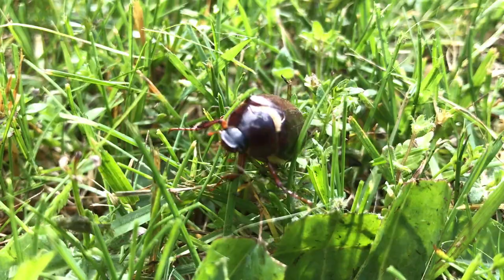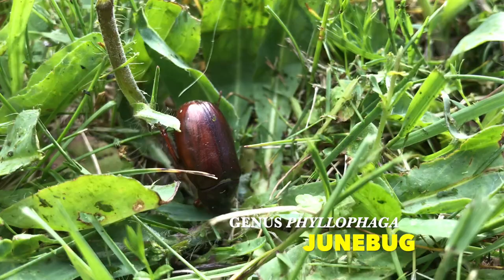This is a beetle that barely needs an introduction. It wouldn't be June without our June bugs. And if you think they resemble the dung beetles of ancient Egypt, they do. They are scarab beetles. But you're not likely to see them during the day as much as you are likely to find them on your window screen at night. He wants your lamp.